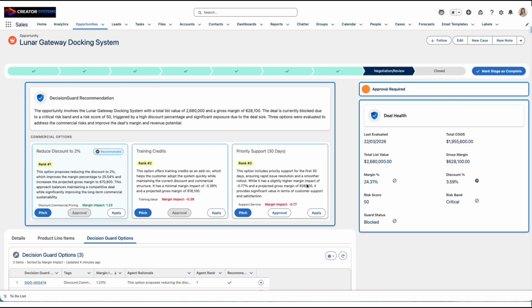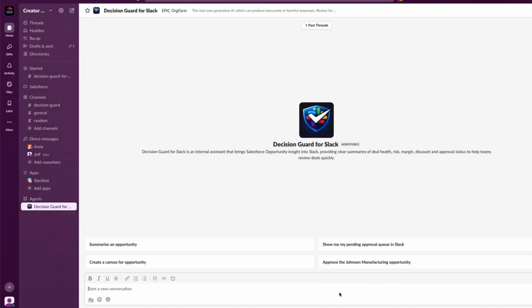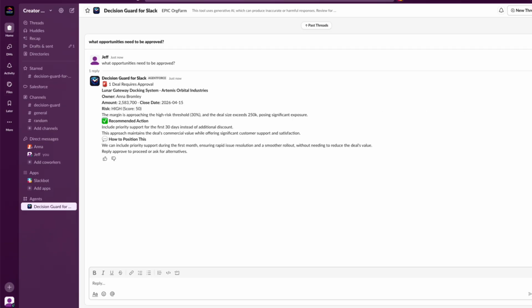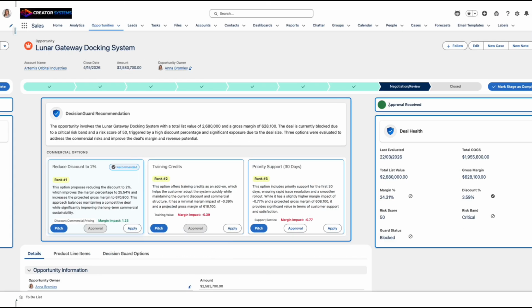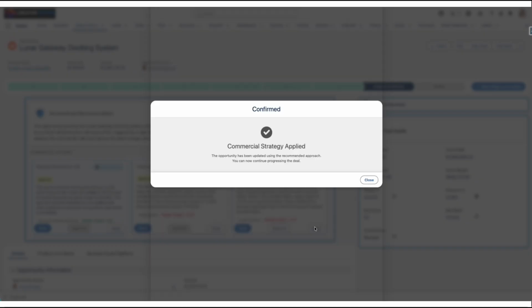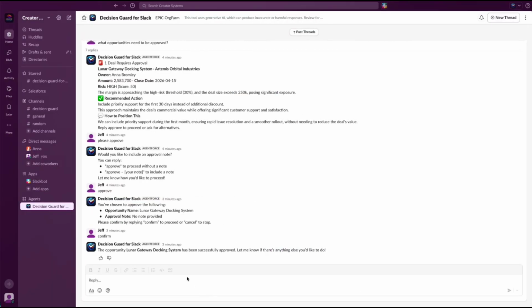The sales rep has chosen priority support, but this one needs manager approval. 1 click and it will be visible in Slack. In Slack, the manager asks what opportunities need to be approved, and the agent responds instantly. The manager approves right there in Slack. Back in Salesforce, the sales rep sees that the status update has now moved to approved and they can apply the commercial deal.